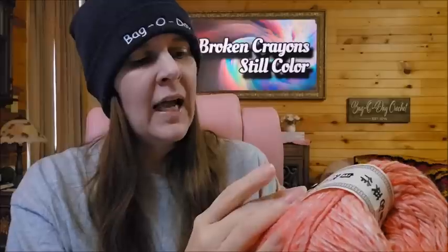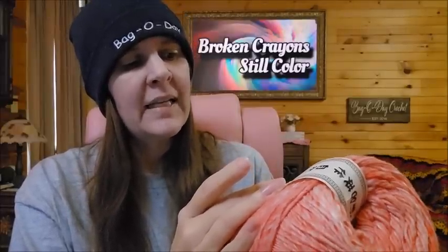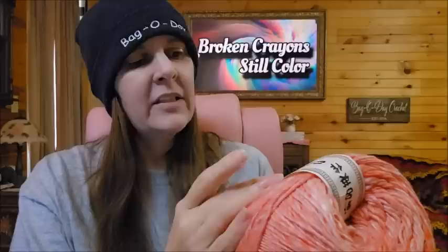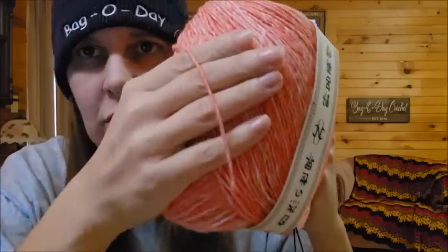Okay, and it says Akari is light in Japanese. Oh, and it's inspired by the midnight sun. It's light changing colors from moment to moment. Oh, that's nice. I like that. So this has 480 meters in it, maybe 540 yards, just a guess there. And they're classifying this as a 4-weight yarn. Now, isn't that the pretty stuff?